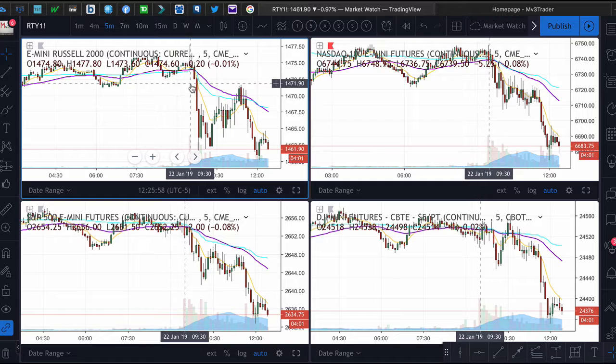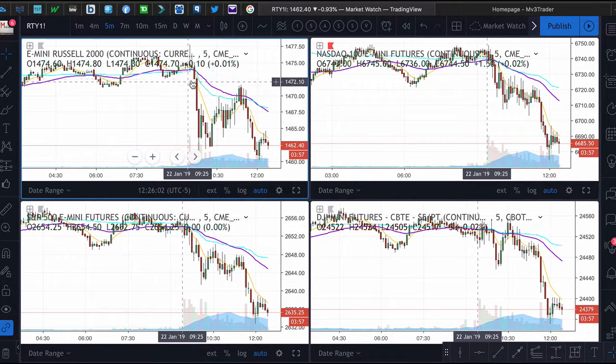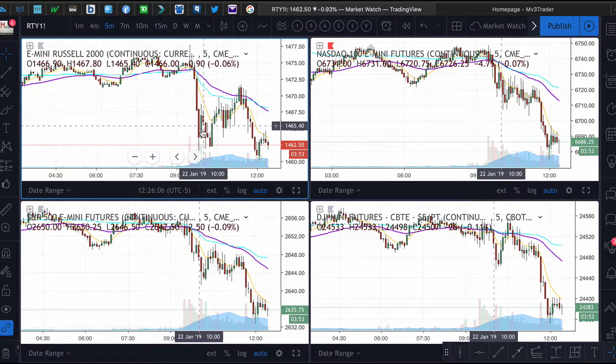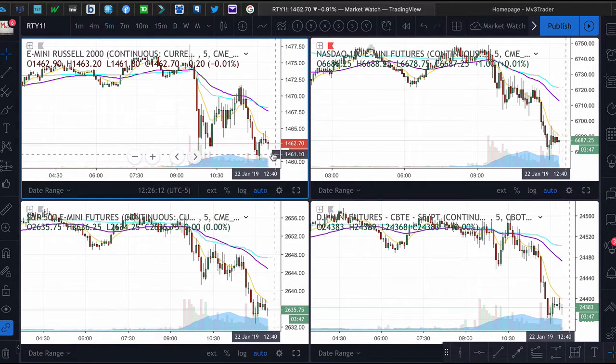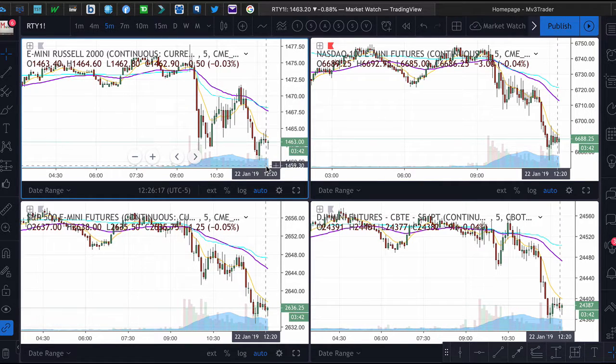Russell had a pretty good break to the short side. Probably had the best move out of all of the indices. It looks like we're trying to continue some bearish move right now, but it's getting rejected.